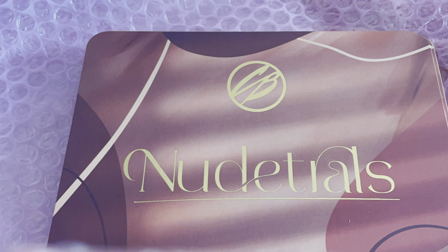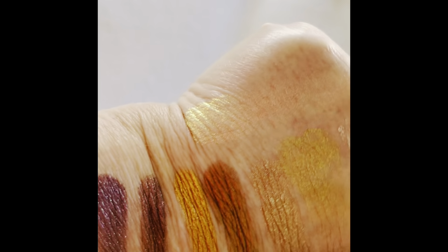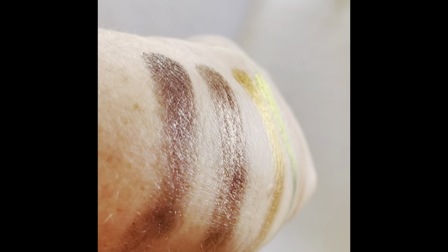I've got the beautiful Cosmic Brushes Nudetrals palette direct from the UK to show you today. I'm going to do look number 1 with the bottom row. Here are the swatches of the shimmers and duochromes, multi-chromes, some toppers, all sorts of different formulas there, but you can see very shiny and beautiful.